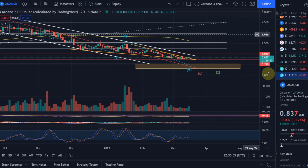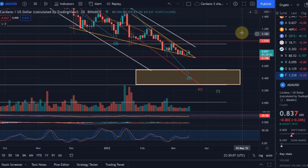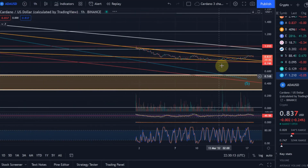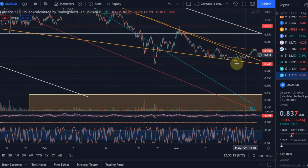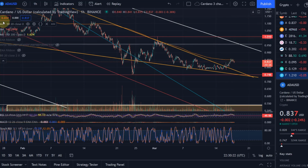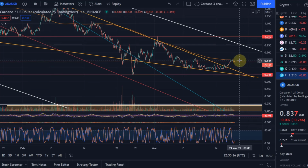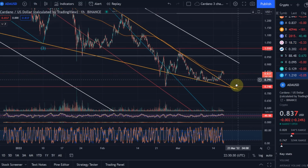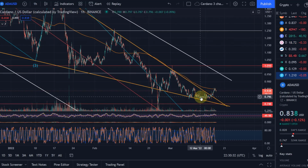However, whatever is coming up here at the moment, it's not really convincing. It's not really with volume. It's not really the pump that I've been waiting for and that we've all been waiting for. And we didn't even get through the 20-day moving average here. Just need to check, is that the 20? Yeah, that's the 20-day moving average here at 85 cents. And it's also the first level of resistance that I told you we can expect when we break out of this descending wedge.